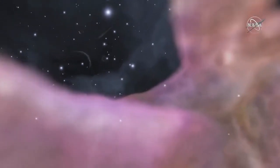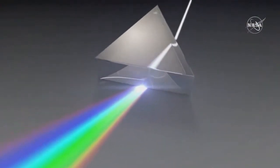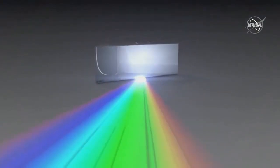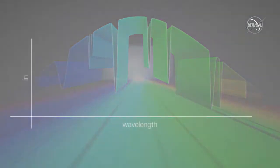And while we can see inside the nebula a little bit where the Orion Nebula is visible to us, it's a much larger complex. And we can see through that dust using infrared. We mentioned the MIRI instrument and also spectroscopes. This is one of the very powerful ways to analyze light.